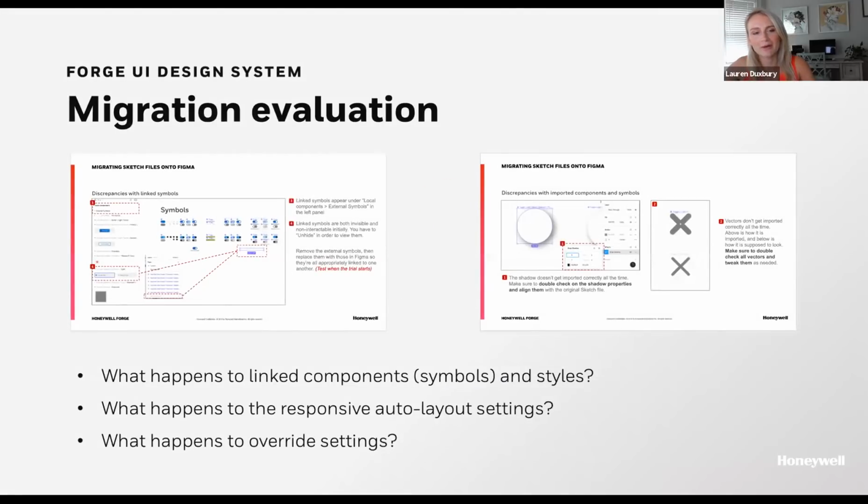So yeah, another part of the evaluation we did was an actual evaluation of migration. How long is it going to take for us to move our files over, and how long will it take to migrate from Sketch specifically to a new tool? What's it going to be like to manually fix the components once they're migrated over? What happens to the vectors and the shadows? Do they come over correctly? No, they didn't. They did not.